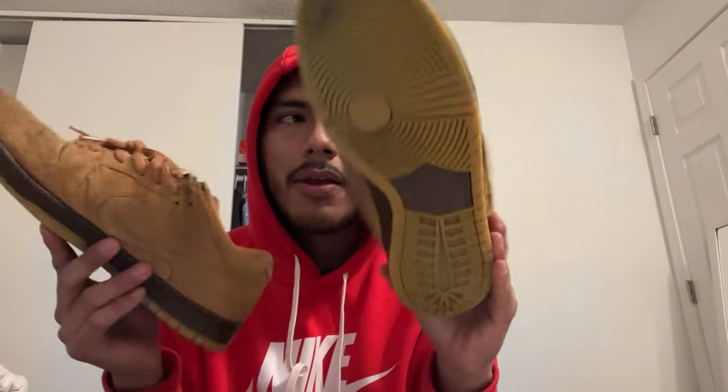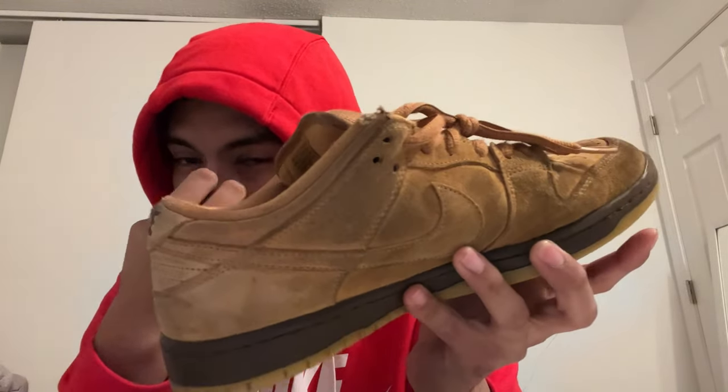So next shoes, I actually just have on the ground, which are the SB Dunks I'm talking about. And it's these. I don't even know the name. They're like Flax Brown, Wheats, the Nike SB Dunk Wheats. I don't know, the Timberlands. But these are cool. Yeah, like I said, I'm just gonna show you now.